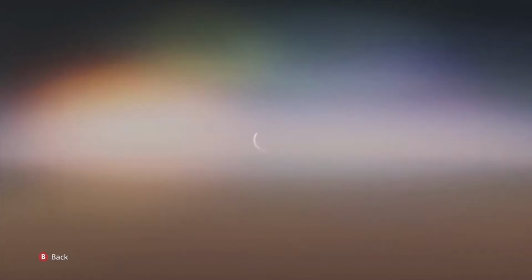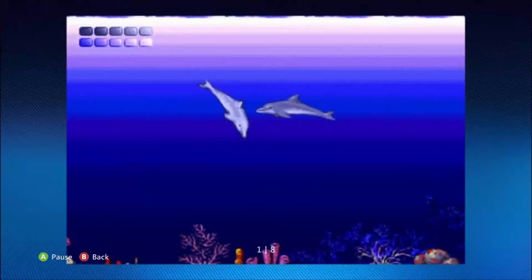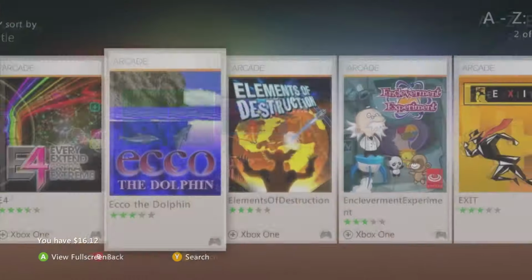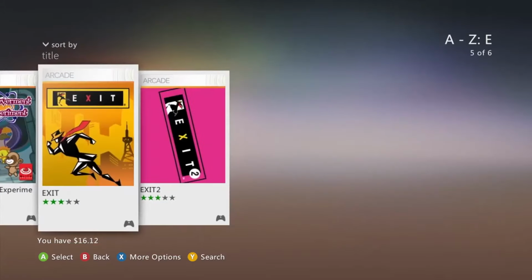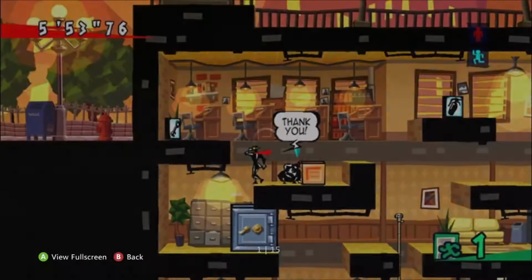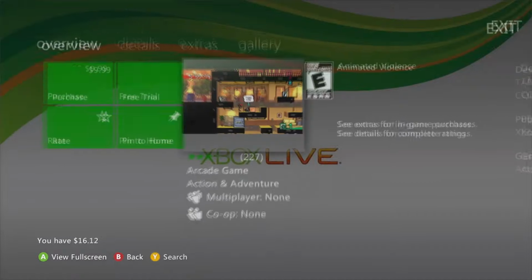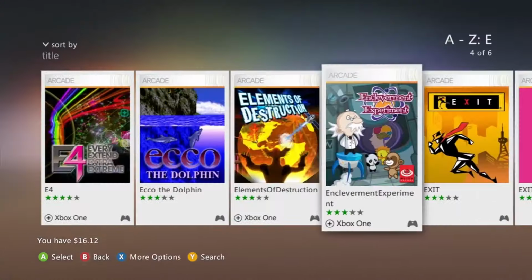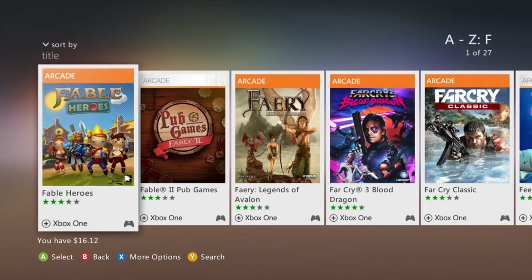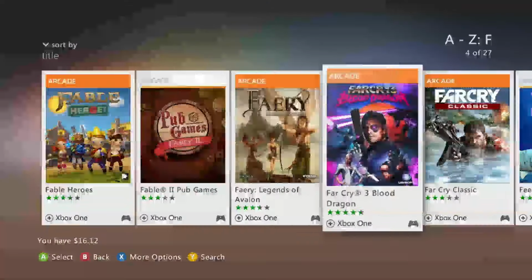You got Echo the Dolphin, of course, a classic on the Genesis. And that's kind of what it looks like you got going on there. I remember these Exit games. I remember they were big at the time. Or maybe big might not be the right word, but they kind of seemed to pop up all over the place. Or I could be confusing that with a completely different series. Giving Exit more credit. But no, I think that game was around. All right, all the classic pub games from Fable 2. My favorite.